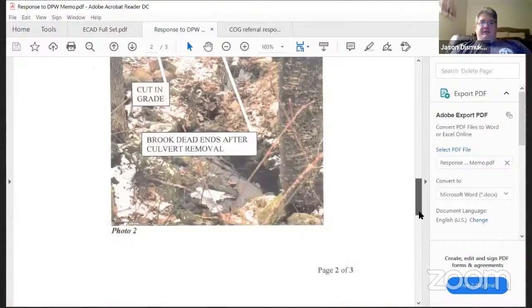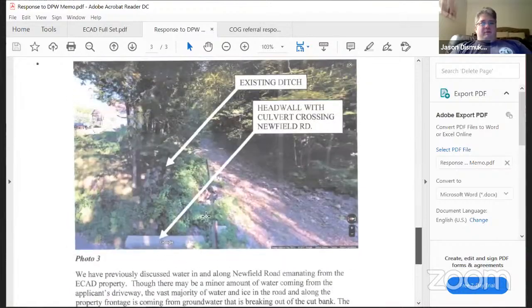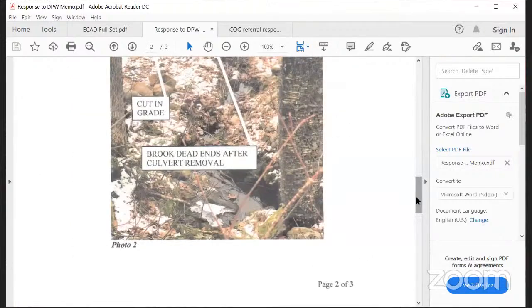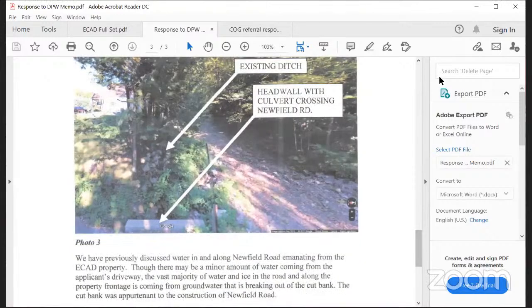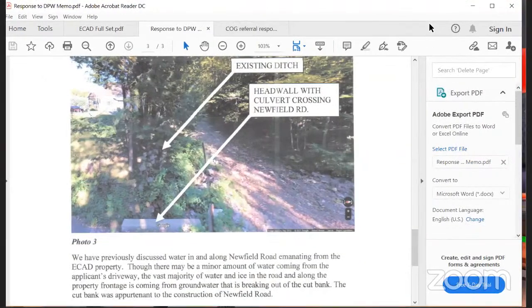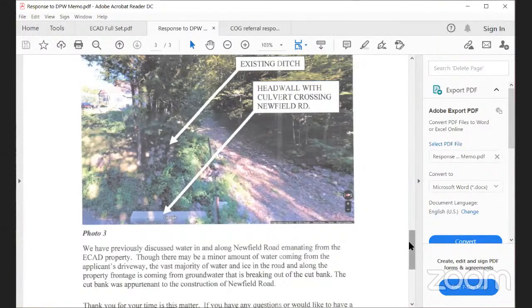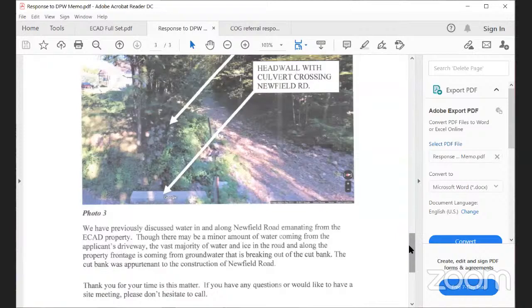Well, let me ask you this. When did the town put the culvert going across Newfield Road? Because they obviously anticipated that amount of water coming down that hill. That hasn't just appeared in the last couple of years. I have no idea when that was put in. That is a good question, and I'm sure the town built stuff thinking ahead of time. And I'm sure that was put in there, maybe with a possibility that this water is going to grow in time. I don't know that. I don't know what the thought process was.